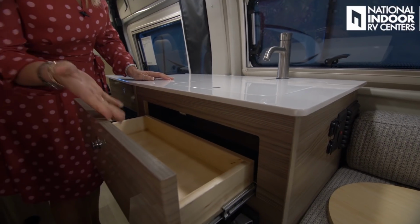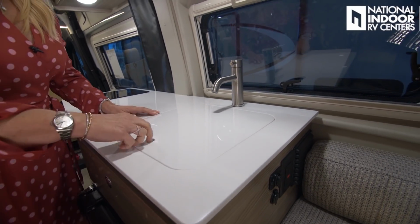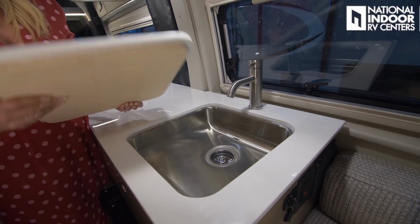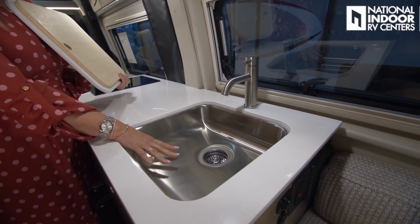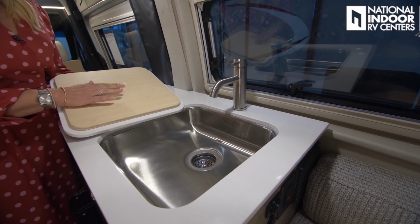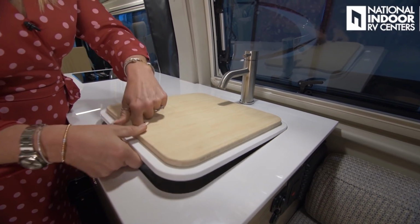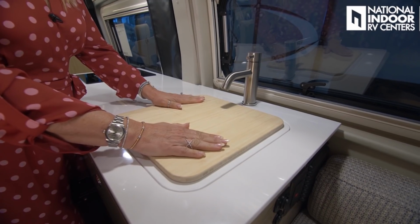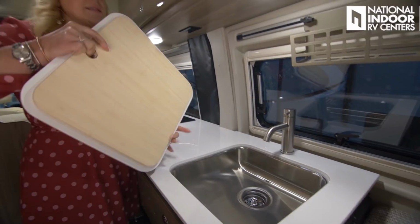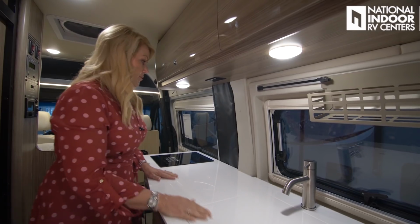Another storage drawer. Again, that's nice and handy right by the sink. And let's talk about this sink. Now, one of the things I didn't mention when I was in the bathroom is there is no sink, but you walk right outside the bathroom, here's your sink. Nice size sink, stainless steel, residential faucet, and then you've got a cutting board on the back side of your sink cover. So I really like that feature. You can actually just set that right in there and use that sink area as a prep area when you don't need the sink. And then you do have the nice solid surface countertop.